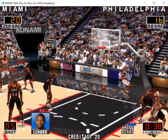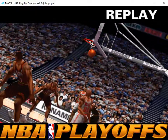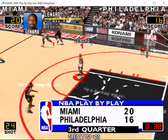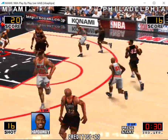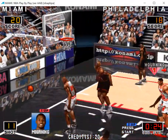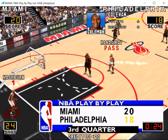Leonard. Takes it to the hoop. Makes the layup. Take a look in the replay. Now, back to the game. Heat lead by 4. Ahead to Ratliff. Put it Coleman in the paint with the dunk. Heat lead the Sixers.